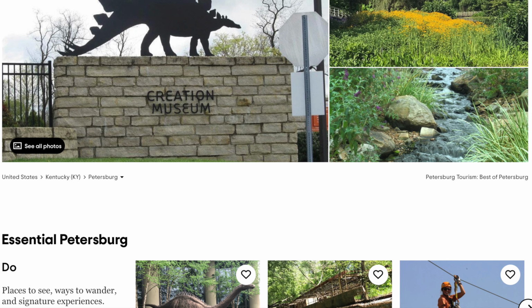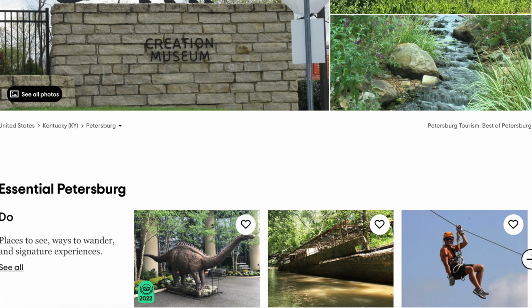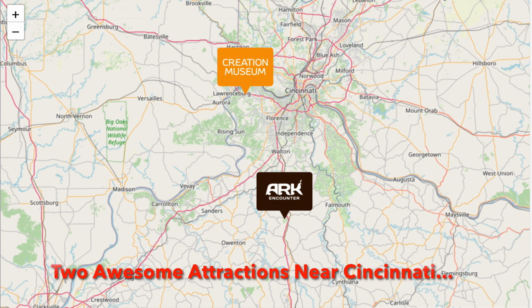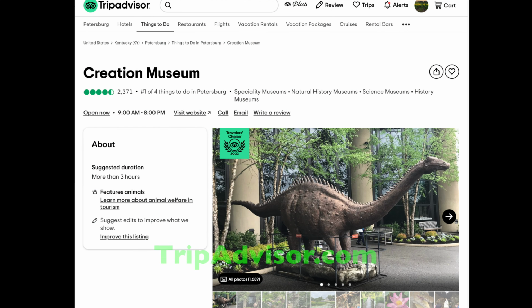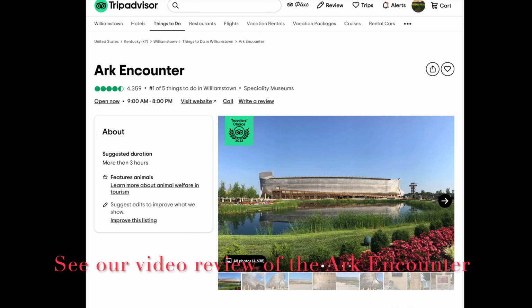And of course, they're not far from Cincinnati. Matter of fact, the Creation Museum and the Ark Encounter are 2 awesome attractions that are very near Cincinnati. There are other things to do in Cincinnati too, for that matter, but here we're talking about the Creation Museum. TripAdvisor rates it number 1 of things to do in Petersburg. And of course the Ark Encounter is the other attraction, and we've got another video on that. So check that out on the Here to See channel.